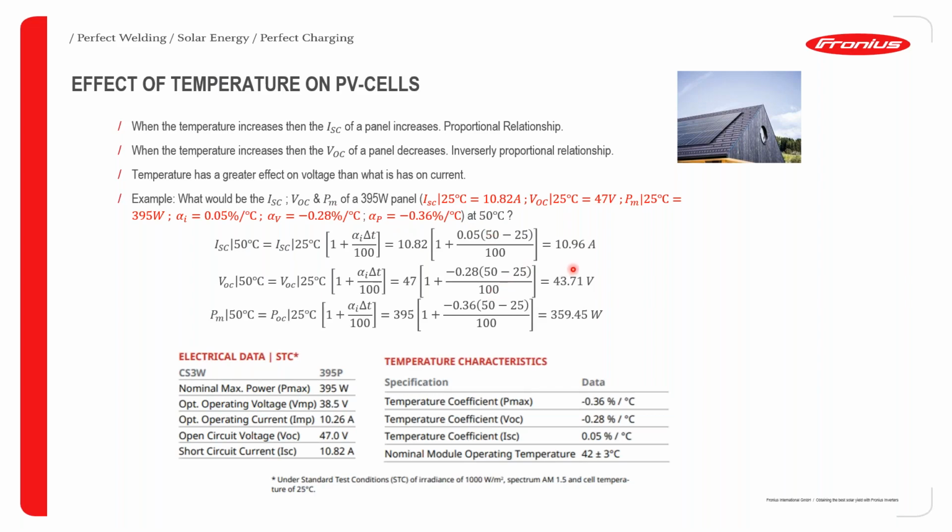What's important to note is that when we refer to the data sheet of a solar module, it will always give you the quoted values under standard testing conditions. So what is standard testing conditions? Standard testing conditions is done at an irradiation level of 1000 watts per meter squared, a spectrum of 1.5, which is your air mass, and a cell temperature of 25 degrees Celsius. That is your standard testing conditions, and it also happens to be the optimal operating conditions for a PV module.